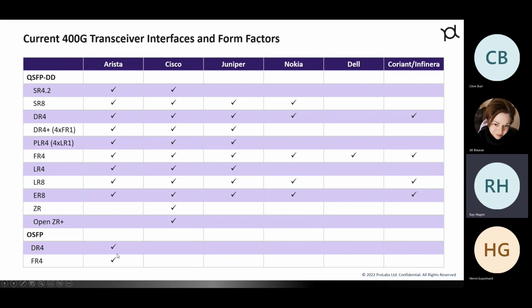Then OSFP, Arista is the only real platform supporting OSFP right now. And the Open ZR Plus is the next on our list there that we'll add to this chart. And that, again, is in the lab right now. We're hoping to have results very soon on that. Any questions about the 400 gig transceivers and OEM compatibility?